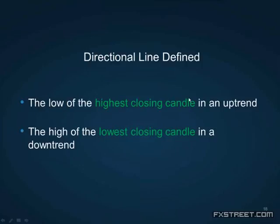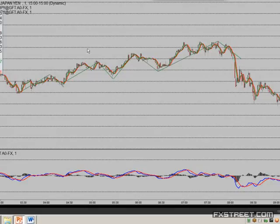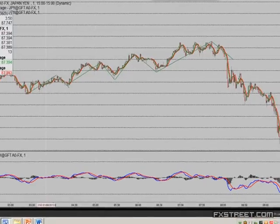The low of the highest closing candle in an uptrend, that tells you that you're in an uptrend, or the high of the lowest closing candle in a downtrend. And I'll give you an example of that. Let me go with a 4-hour chart here.